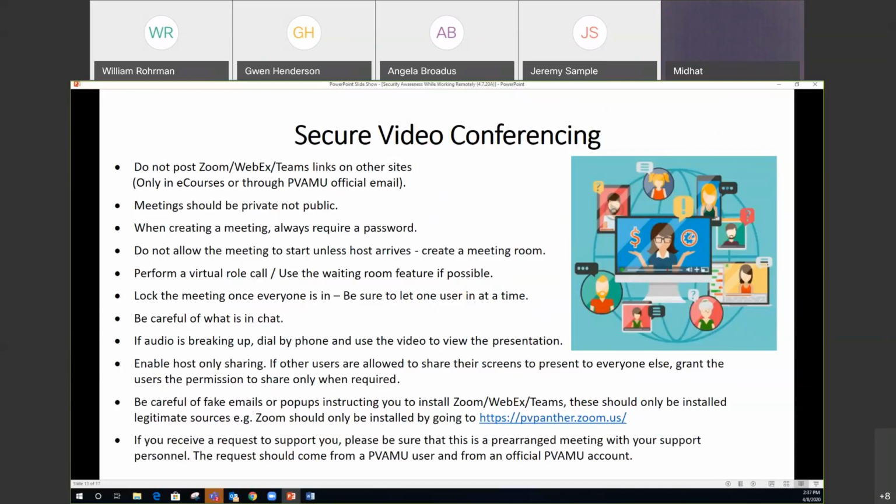Secure video conferencing. Video conferencing can be conducted via Zoom, WebEx, and it can also be conducted via Teams. Regardless of the application used, we need to ensure the safeguard of the information that's being discussed during these sessions. So, do not post your Zoom, WebEx, Teams links on other sites. They should only be posted in e-courses or if it's through official email. Meetings should be private and not public.